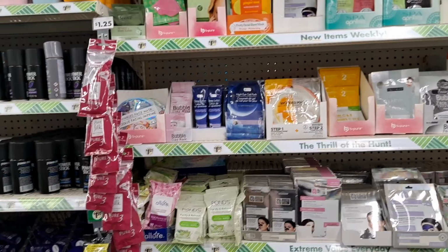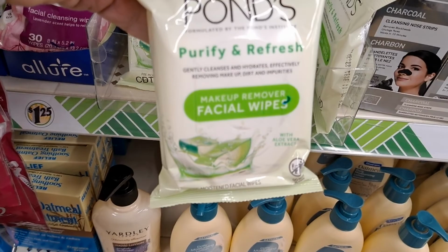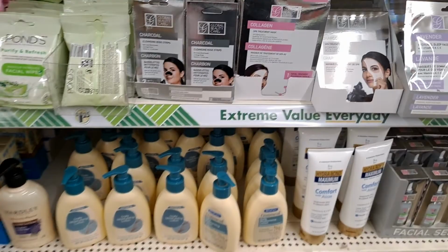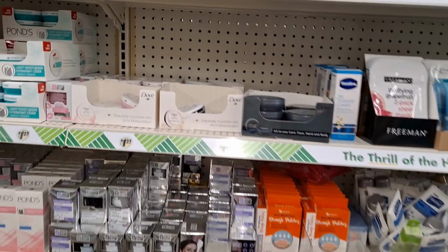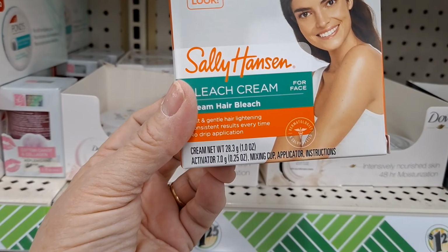Okay, we're in the spa area. So let me just slowly go over. Oh, here's a new brand. Makeup remover facial wipes. Remember, these Global Beauty products are not sold just here. TJ Maxx and some other places. I've seen those in Ulta too, for much more than $1.25, I can tell you that. Cream hair bleach, Sally Hansen. This is for your face. So if you have facial hair that you want to bleach, there you go.